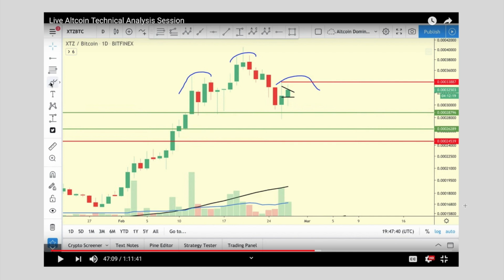So in this update, I wanted to cover two altcoins that I recently spoke about, both in the live stream, the live altcoin technical analysis session that I had last Thursday. And these two altcoins are the ones that have recently popped.